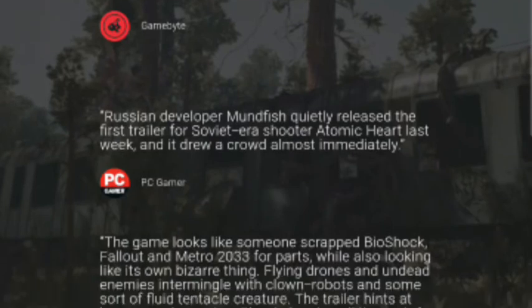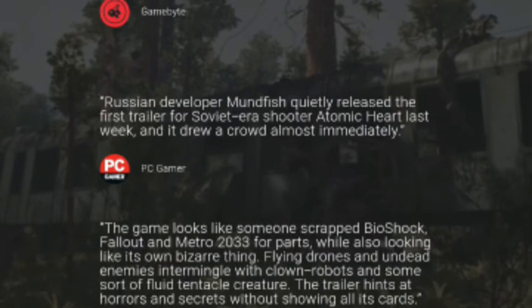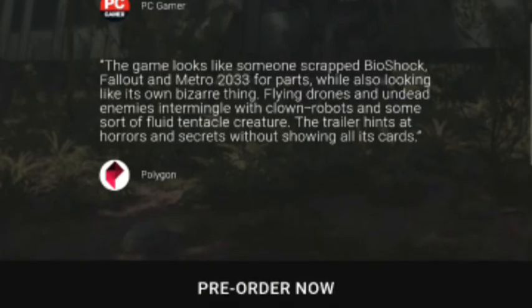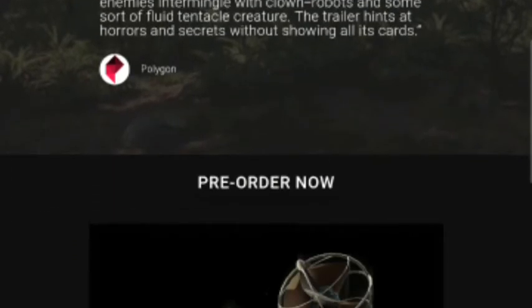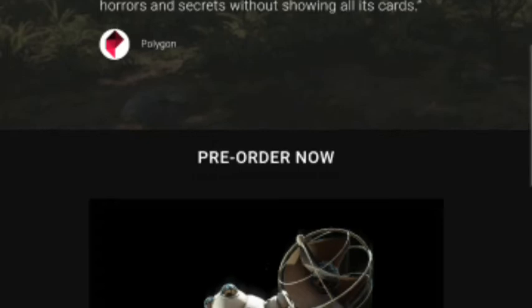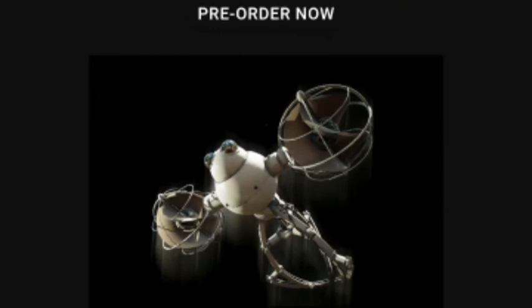Now here's some of the quotes the gaming industry is saying about this game. IGN says, coolest trailer of the year. GameBite, Atomic Heart looks amazing, which I agree. PC Gamer, Russian developer Mundfish quietly released the first trailer for Soviet area shooter Atomic Heart last week, and it drew a crowd almost immediately. Polygon, the game looks like someone scrapped BioShock, Fallout, and Metro 2033 for parts, while also looking like its own bizarre thing. Flying drones and undead enemies intermingle with clown robots and some sort of fluid tentacle creature. The trailer hints at horrors and secrets without showing all its cards.